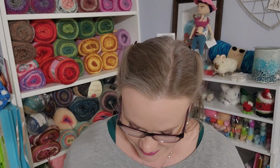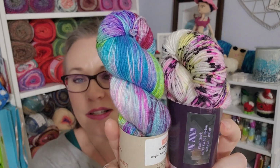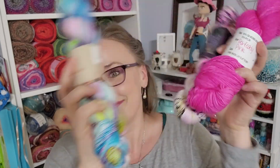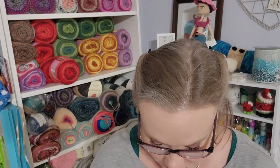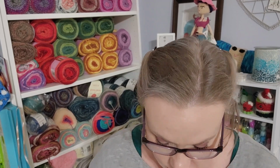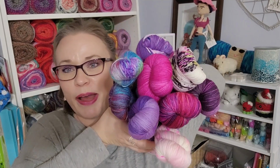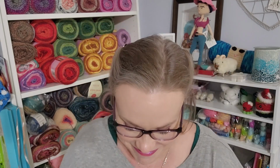And oddly enough, these are the two I've been looking at together. I'm trying to figure out what blender I want to use. But that actually would work perfectly. So this is what I pulled just quickly from that basket. Now, once again, I do also have a palette, but like I said, pink, blue, and purple tend to be my palette.